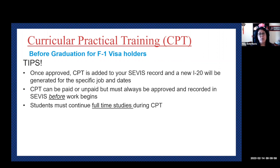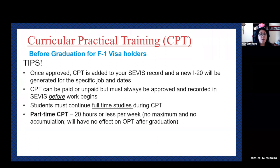Students must always continue full-time studies during CPT. So maintaining the F1 visa, full-time studies is always required, and that does not change. Just something to keep in mind: you'd be adding to your workload. You'd already have a full-time load of courses, and adding a CPT job, you'd want to make sure it balances well with your free time. Part-time CPT we consider to be 20 hours or less per week. There's no maximum and there's no accumulation. So you can do as much CPT part-time as you wish, and it will have no effect on OPT, which we'll talk about in a moment, after you graduate.